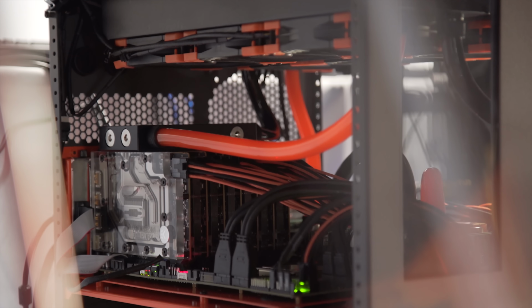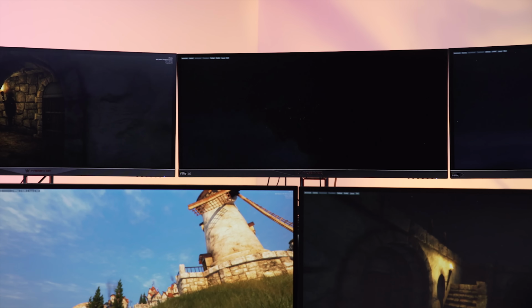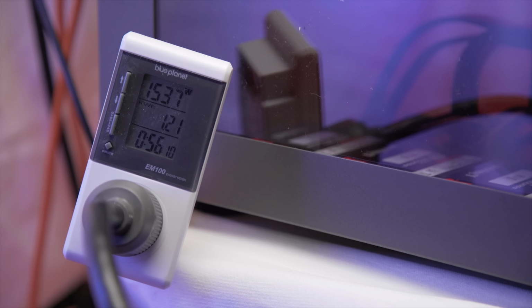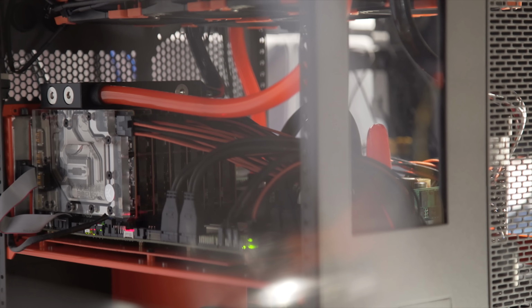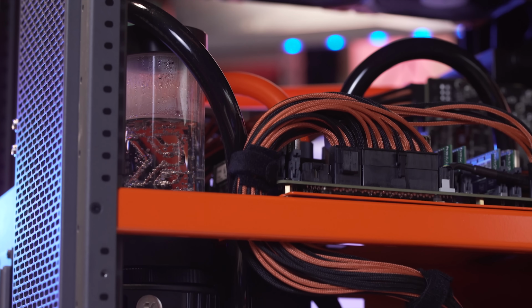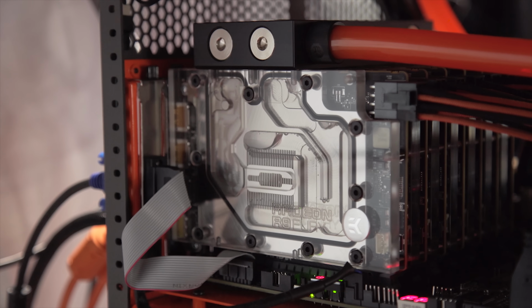Yes, our idle power consumption is as much as a mid-range gaming machine under load, and our load power consumption from the wall is 1500 watts when running 7 instances of Unigine, which you guys can see going on behind me. And I have another cool fact for you as well. We actually got 3DMark Fire Strike scores that were 800 points higher per VM than we did running the cards air-cooled. Yes, my friends, that is the power of custom liquid cooling.